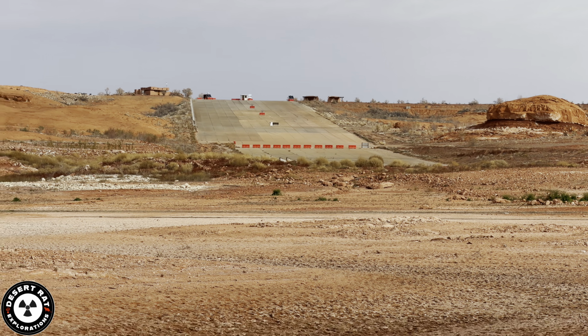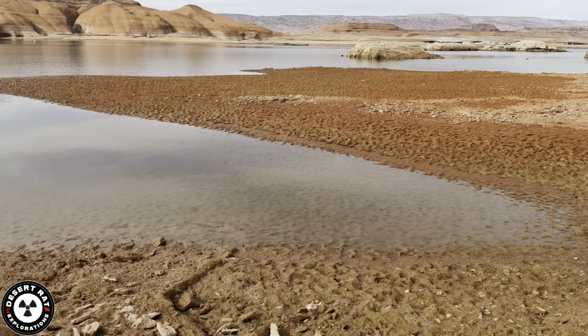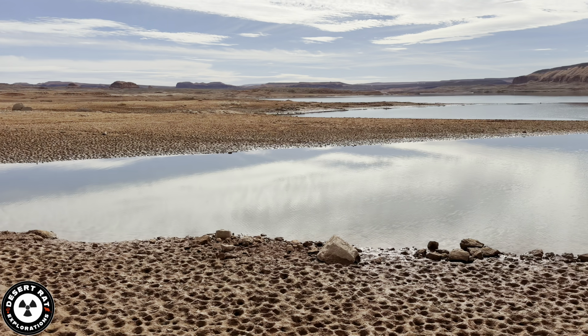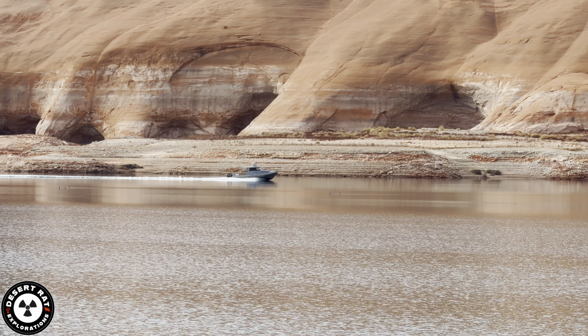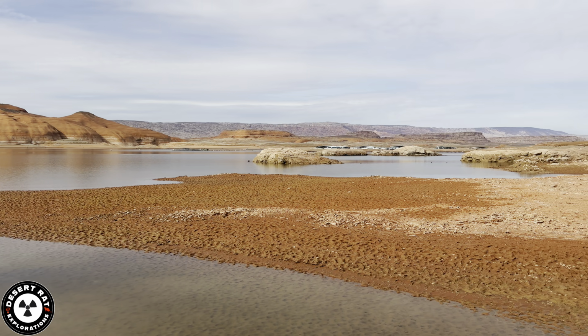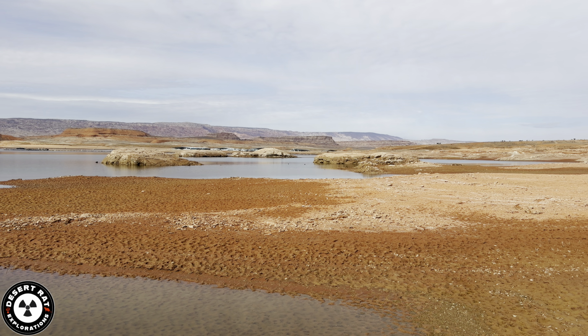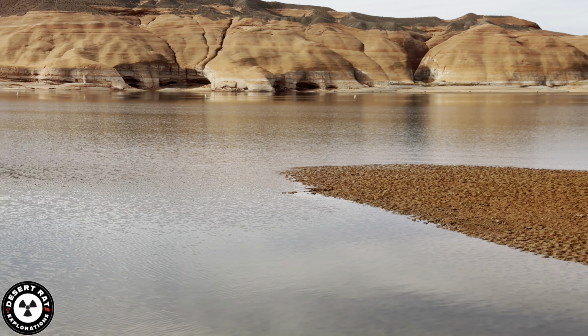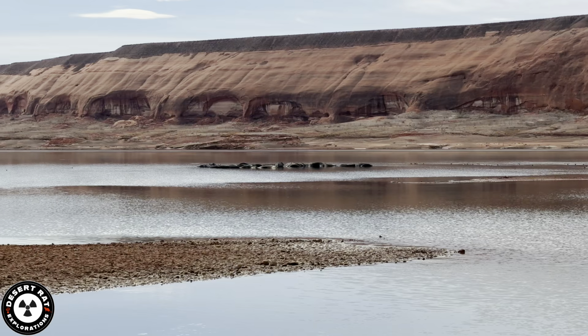Bullfrog's launch ramp ends there, and all the way down here is Bullfrog Bay. Definitely a wetland. A lot of the birds are liking it over here. There's a boat on the water. Then over here you have some islands that are popping out. You can see how flat the land is, so when the lake drops, it drops fast. It drops fast at this level, but when the lake rises, it will rise faster. Some tires over there, they'll be out of the water soon.